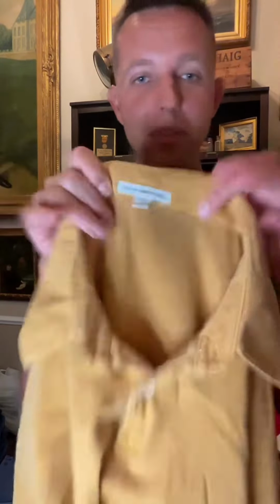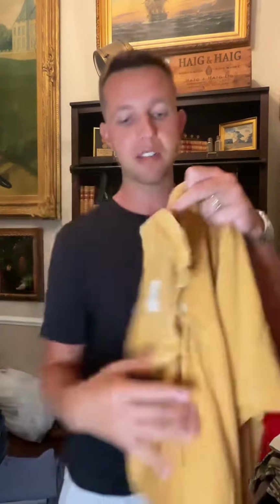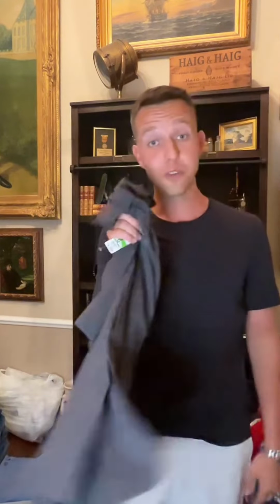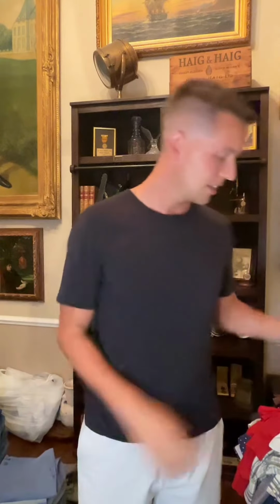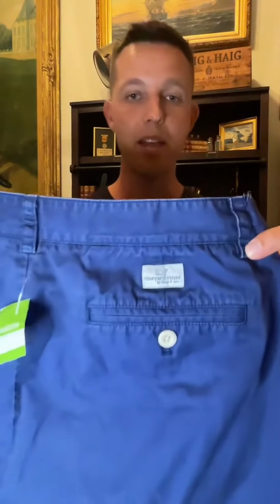So James Perse, standard. James Perse does well, men's or women's. The polos, especially for men, do well. $5. These usually sell for the high 20s, maybe $30 plus buyer pays shipping. North Face shirt, Tommy Bahama silk shirt. Nike stretchy, comfy waist shorts. Surf's Up method on these. I'm not going to waste your time on these.